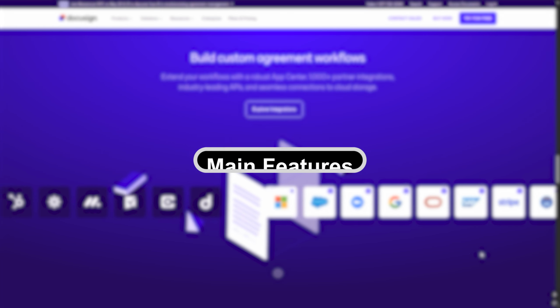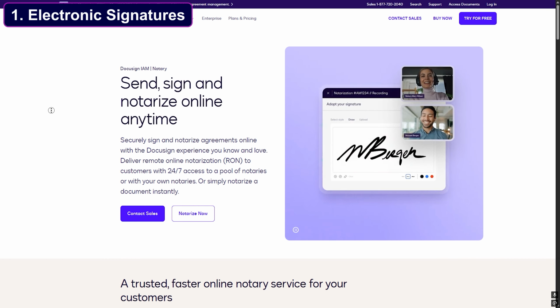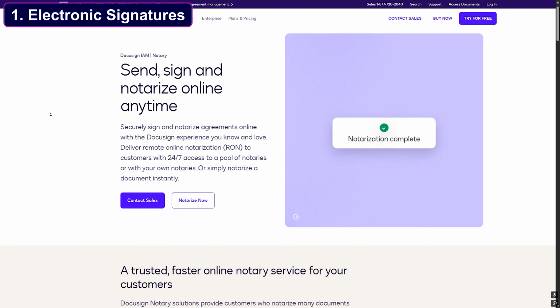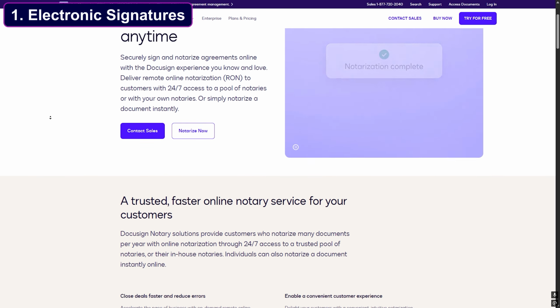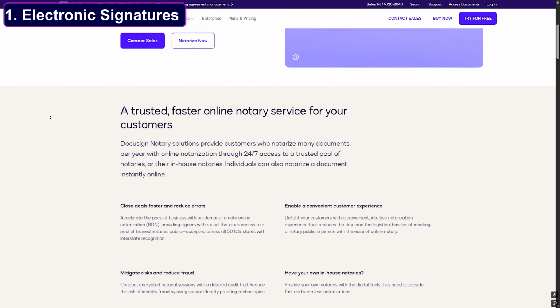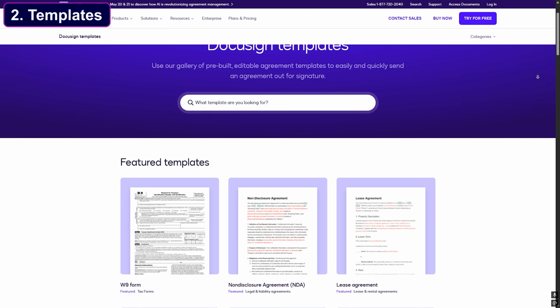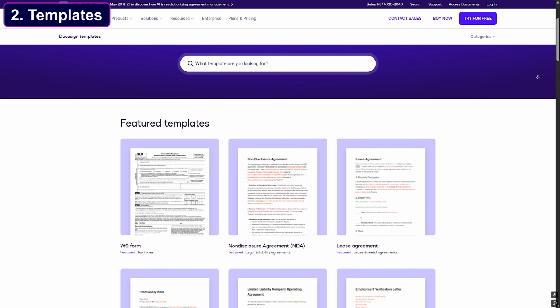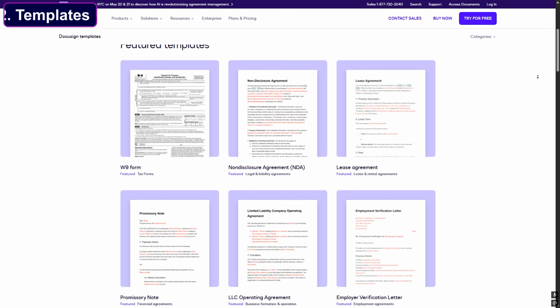Main features. Number one, electronic signatures. This is the core feature. You can upload a document, place signature fields, and send it to others for signing. Recipients don't even need a DocuSign account to sign documents. The signing process is very simple and beginner friendly. Number two, templates. If you repeatedly send the same document like contracts or forms, you can save it as a template. This saves a lot of time for businesses and freelancers.